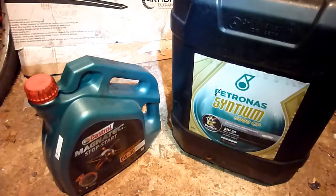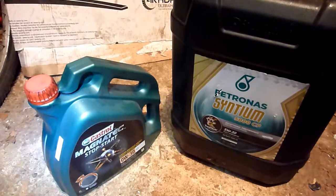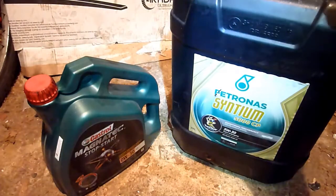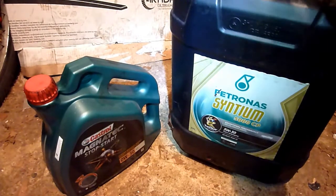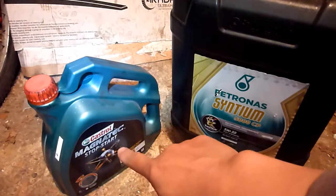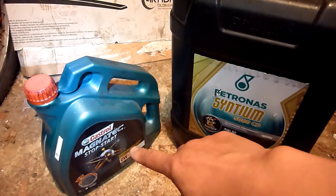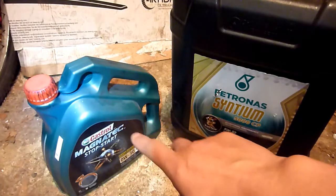My best advice for saving money and running a really good system is what I'm going to do. It takes 4 litres of oil to change a car. What I would do is 3 litres of this and 1 litre of that. That was on sale at £17. Normally it was about £45, so I snatched that up right away.